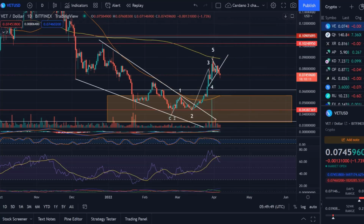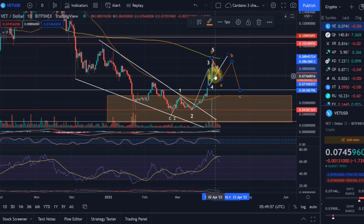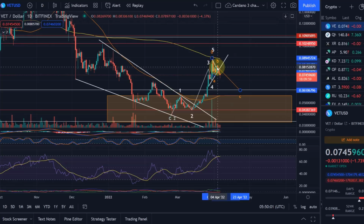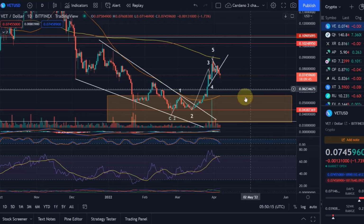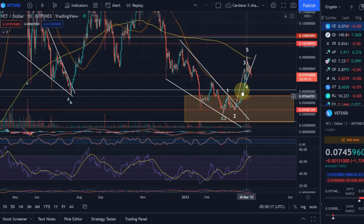The way a correction normally works out is that you do your wave 1, then you get your wave B to the upside, and then you get your wave C down. What we've seen here could obviously already be that wave B, that green candle to the upside, and then the wave C is still coming, or the wave B might now come in the next few days, and then we come down. We don't really know until it's happened, but when we see the price approach that 50% Fib retracement, I will probably add again to my VeChain position.